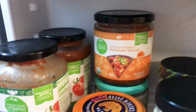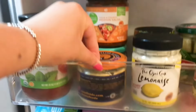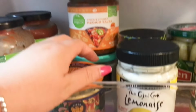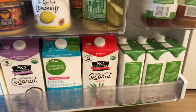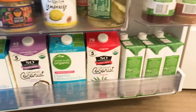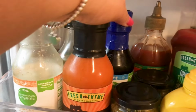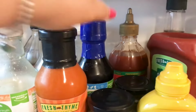Then here is my favorite salsa as of late, the Simple Truth Organic Medium Salsa, and then another Siete product, which is the Cashew Queso. I love the Blanco too, it's so good. And that is just about it, you guys. The milks at the bottom, the first coconut and almond milk were about to go out, so I bought extras just so I wouldn't run out in the middle of the week. But I also got some wild buffalo sauce and some tamari sauce. So that is everything in my fridge, you guys.